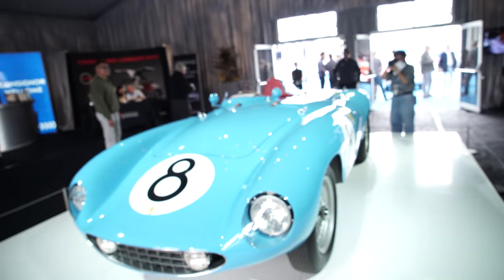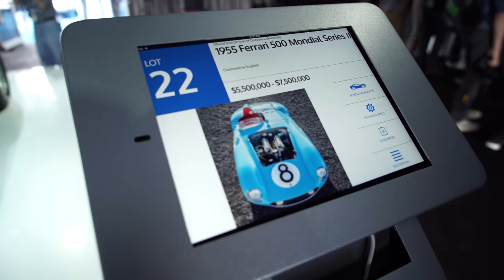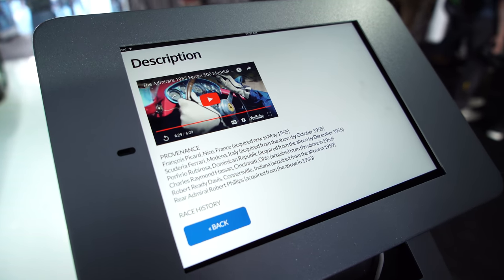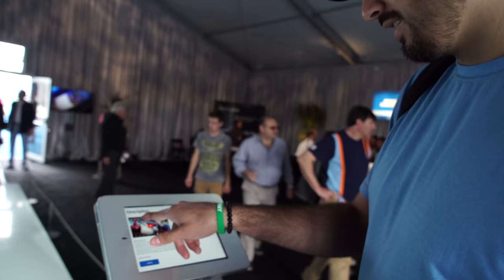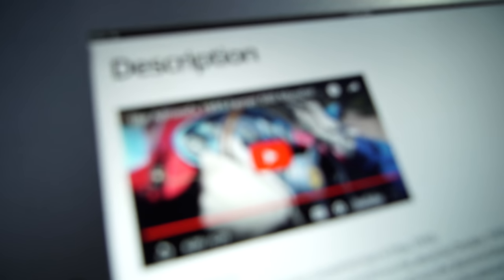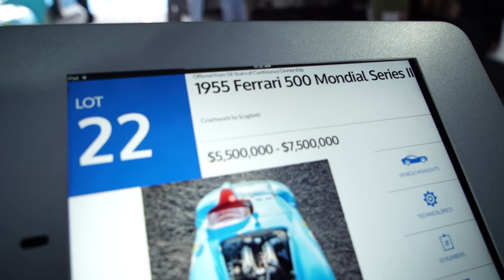Dude, this is insane. From New Mexico too, this is crazy. This one's expected, no reserve. There's a video on it and everything. Y'all want to see more or learn more about this car? The Admiral's 1955 Ferrari 500 Mondial Special 2, Series 2. It's just this title on YouTube.